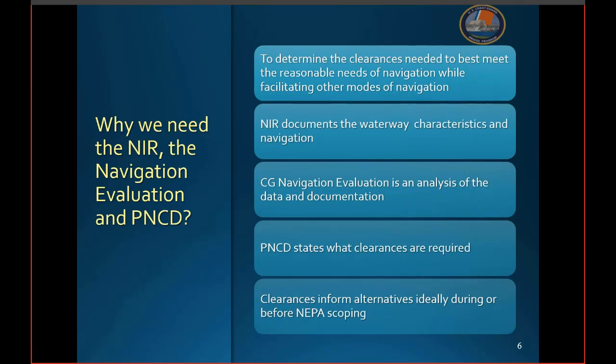So why? Why does the Coast Guard need these 3 items? Overall, it is our goal to smartly determine, document, and share with you how wide and how tall the opening under the bridge should be to support the reasonable needs of navigation, while facilitating other modes of transportation. In other words, we need to document why we're permitting an obstruction to navigation. The NIR documents a variety of waterway characteristics and user information, which we'll cover in greater depth coming up. The NIR, that Nav Impact Report, often provides the bulk of the information considered during the Coast Guard's navigation evaluation. The navigation evaluation is the Coast Guard's formal analysis of the waterway and navigational information. It is documented in the project Coast Guard Administrative Record. The resulting product of the Nav Eval is that preliminary navigation clearance determination. It's the letter that we'll provide to you documenting the minimal clearances that should be incorporated into the design alternatives in order to meet the reasonable needs of navigation.